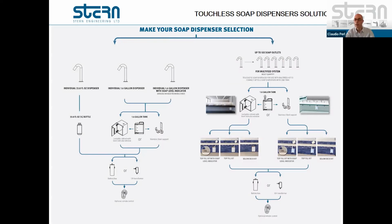Also, an alternative for all the line of soap dispensers we have available is the possibility of connecting the soap dispensers to a main soap reservoir. You can connect up to 6 soap dispensers simultaneously using one soap reservoir. It's ideal for multifunctional areas like airports, shopping centers, office buildings, where you need the soap reservoir to be away from the soap dispensers. So the maximum distance from the last soap dispenser should be 3 meters. That's the maximum. And of course, you can use this system with an alternative accessory, which is the possibility of refilling the soap from the countertop.